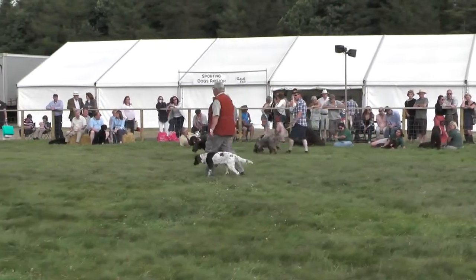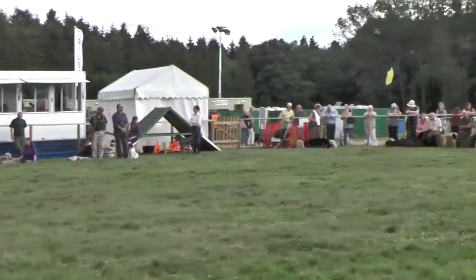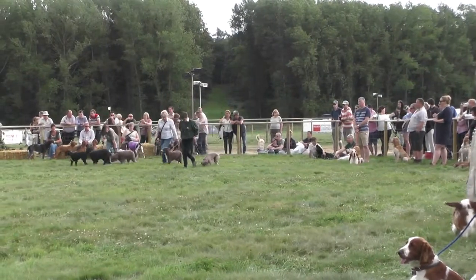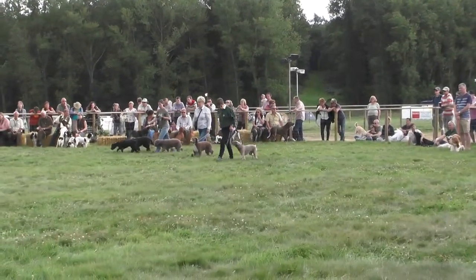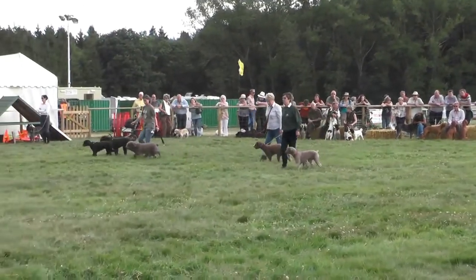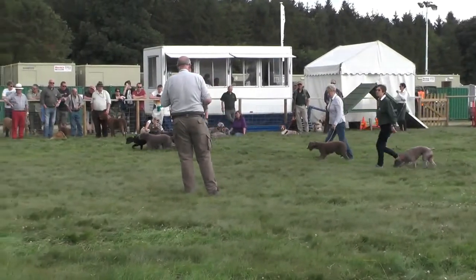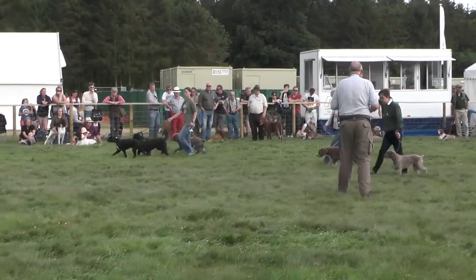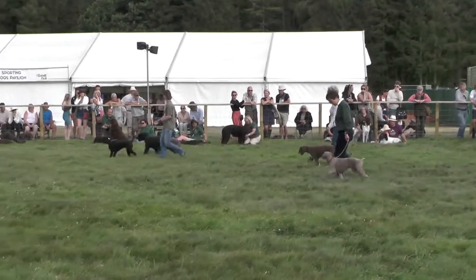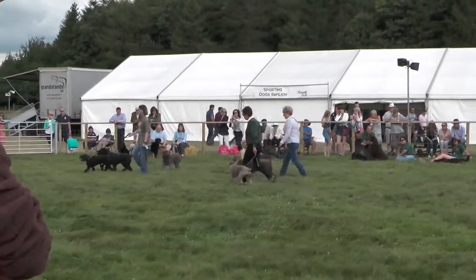Next in, we have the Spanish water dog. I don't know if any of you were here yesterday when we had the spaniel section of the Sporting Dog Pavilion Challenge, but I will admit to it, and I'm ashamed to say I was absolutely blown away by the performance of this little Spanish water dog. It was superb. It was a wonderful dog. I found out today when I was talking to the owner that the reason it's such a wonderful dog is that it works all season up on the moors on the grass and has been placed in a trial. So it is a super dog.